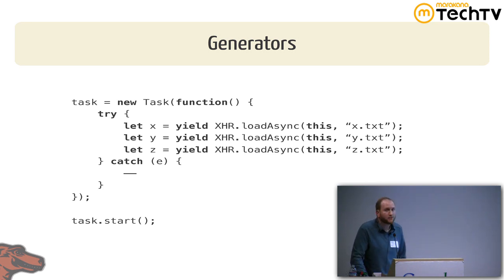And that function is now going to do each one of these loads. But before each one of these loads, you see this yield keyword. What yield means is I want you to halt what I was about to do and suspend the rest of this function to be called later.